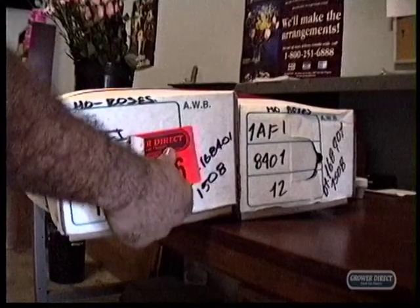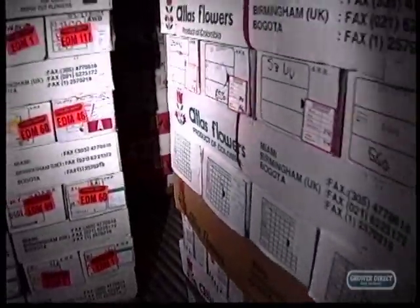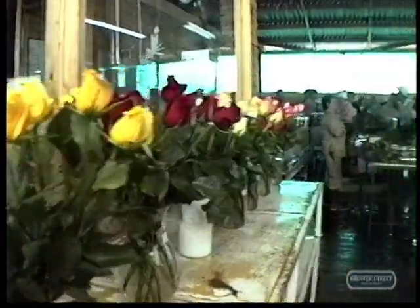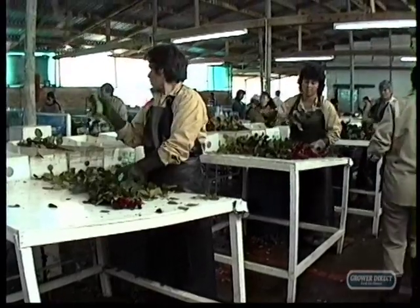Once accepted, these boxes of flowers are sorted to match customer orders and carefully loaded into the appropriate trucks for shipping to the destination drop points. As incredible as it may seem, at this point, less than 60 hours have passed since our roses were harvested.